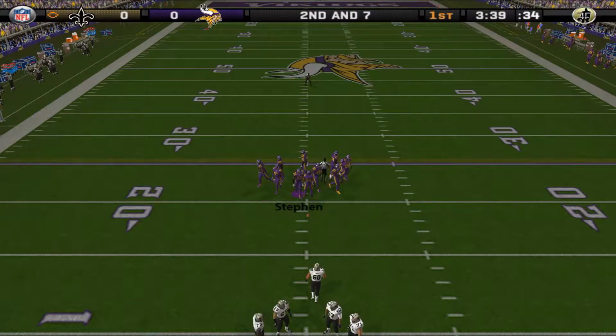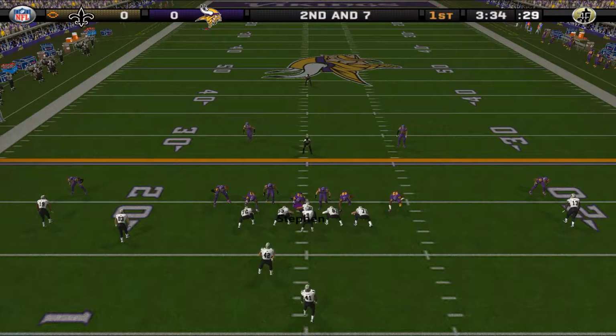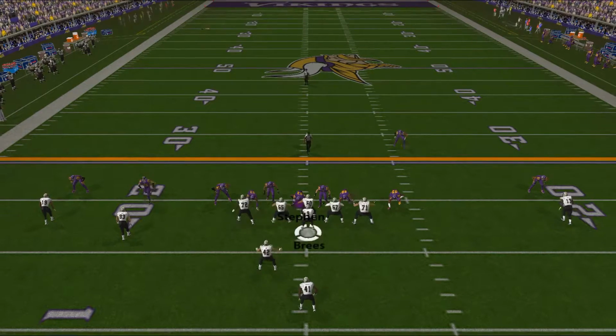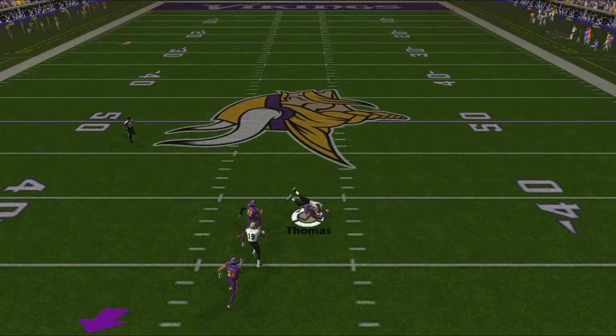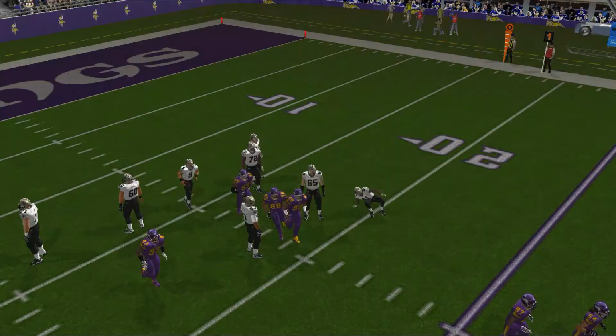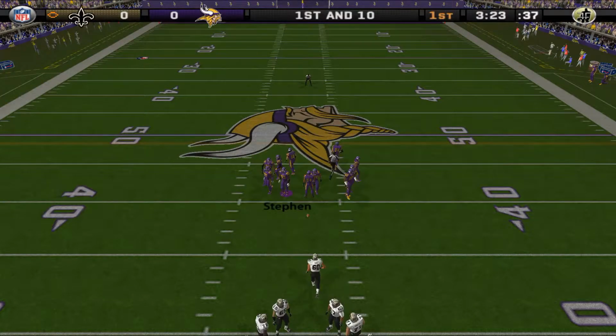Ball on the 18-yard line. The Vikings with a 4-man front. This one is handed off. Under pressure, gets rid of it. Number 26 comes up to make the play at the 38. Breeze throws quickly, and they convert for a first down.